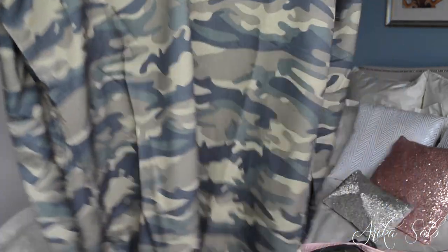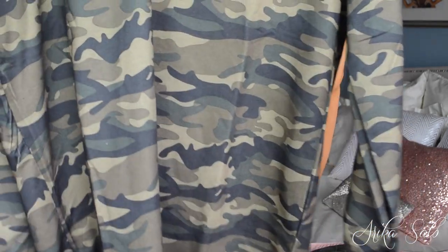So this is the cute sweater dress. And I love it. I love camo. You guys will see I got a few more camo things from Shein, but it's everything right now. I feel like I'm just getting so obsessed with it.